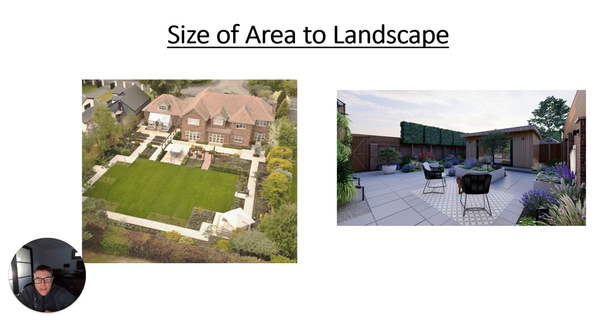One of the key aspects to cost is the size of the area that we're landscaping. So we've got two projects here. One is a large garden of around 1,000 square meters, and this one is a computer visualization of a garden we're building at the moment, which is about 100 square meters. A garden that's 1,000 square meters is probably going to cost more than the one that's 100. In this particular case, this garden cost around £200,000, so around £200 a square metre. This garden will cost around £100,000 for 100 square metres, so about £1,000 a square metre. So if we were going to do this sort of finish and this level of complexity on a large job like this, it would cost £1 million.